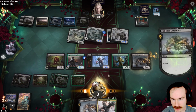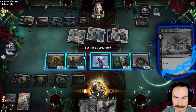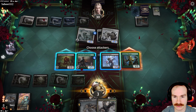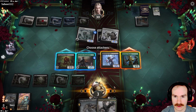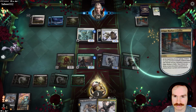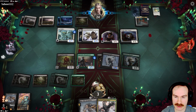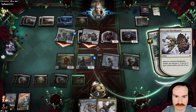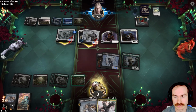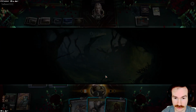Yeah. Well, it's alright. I feel like I cost myself the game, but I don't know what to do about it. I screwed up. And basically I need to play Gargantuas to get by their creatures. This is just such a mess. Yeah, I'm upset with myself this game. Alright, we'll see you for the next one.